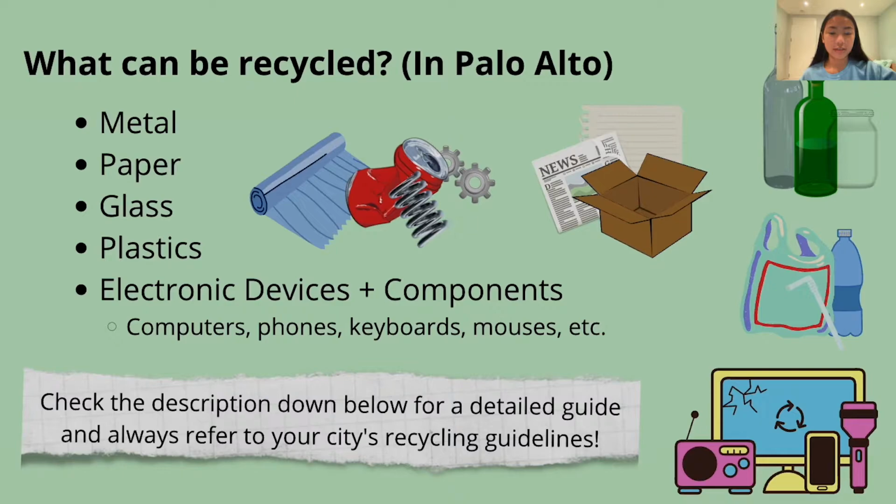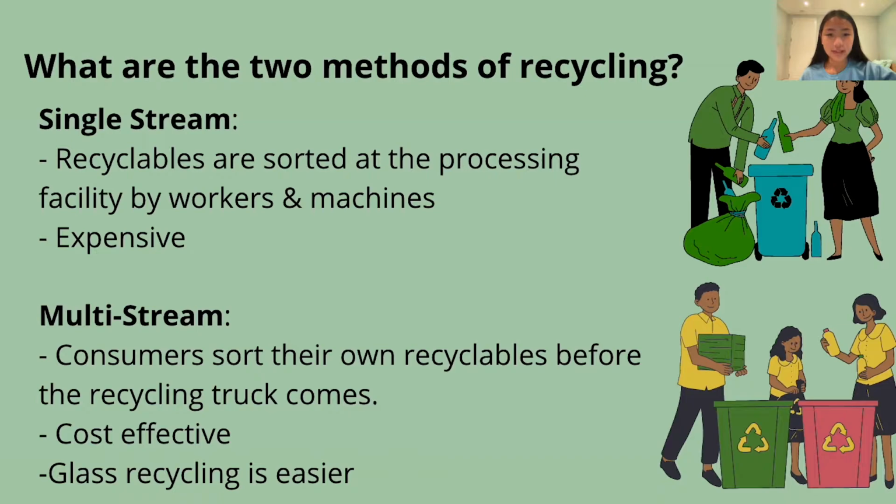These are usually items made of metal, including electronic devices and components, paper, glass, and plastics. Please note that these vary across cities, so make sure to check out the description below for a guide on your city's recycling guidelines. When recycling, there are two methods.